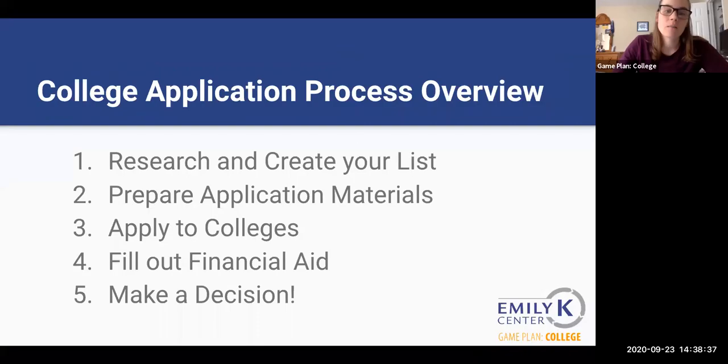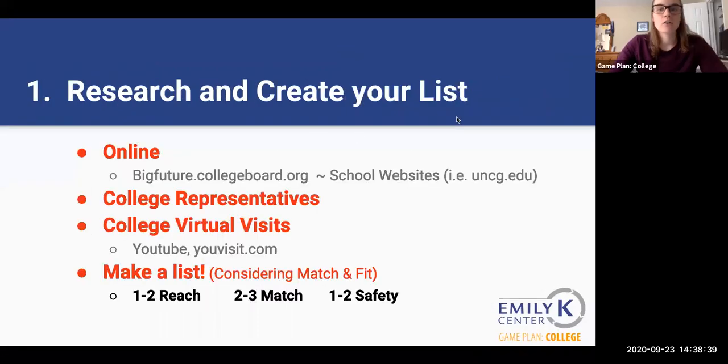Let's start by talking about researching and creating your college list. This is something that you can do if you're a 9th grader, 10th grader, 11th grader. You can do this now. Seniors, I hope that you have already started to do this. If not, that's okay. We can help you with that. But this is really one of the most pressing matters right now in your 12th grade year.